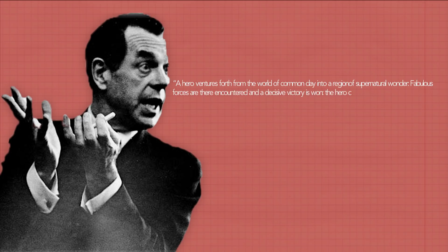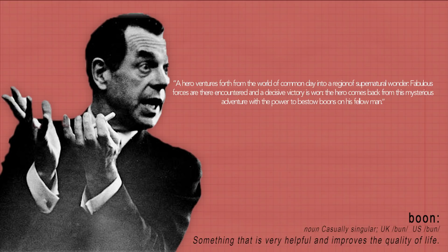Or, if it were described by Joseph Campbell himself, it would go, a hero ventures forth from the world of common day into a region of supernatural wonder. Fabulous forces are then encountered and a decisive victory is won. The hero comes back from this mysterious adventure with the power to bestow boons on his fellow man.